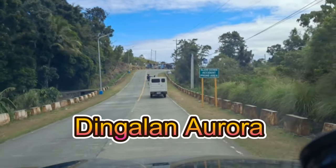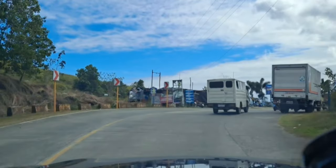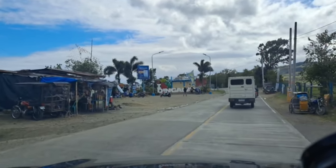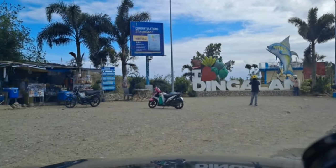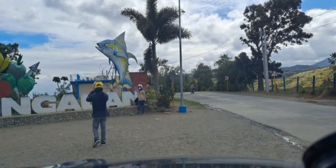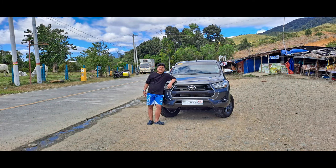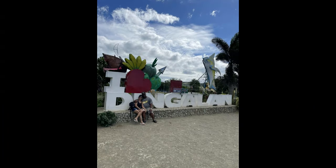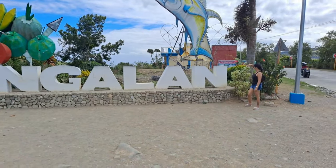Are we in Dingalan now? We are. Then I want to view the site. See? Dingalan! Dingalan! Dingalan! The right pronunciation is Dingalan. So we have just arrived in Dingalan.